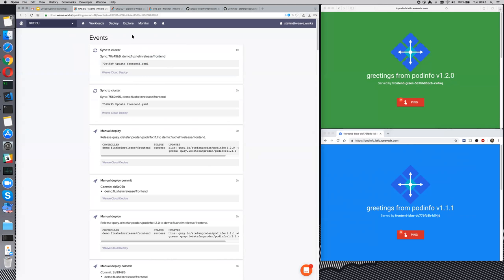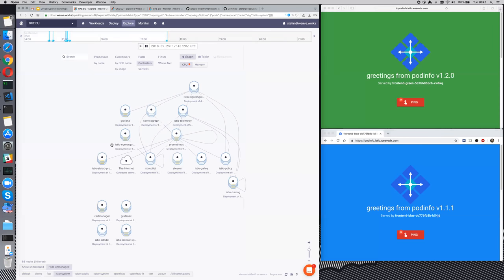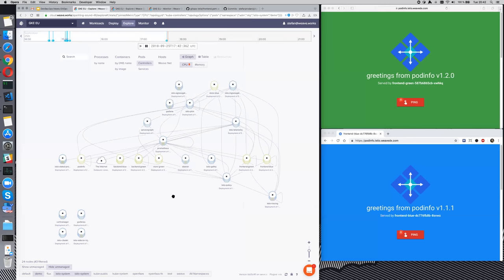So one aspect of GitOps is not only synchronization, it is also having the ability to observe what's going on in your cluster. So besides this event stream, I can go to Explorer, for example. And here I can see that I'm running Istio, how all the Istio components are connected. And I can also look at my demo namespace where I've deployed the front-end app. And I can see there are two versions running right now, front-end green and front-end blue.